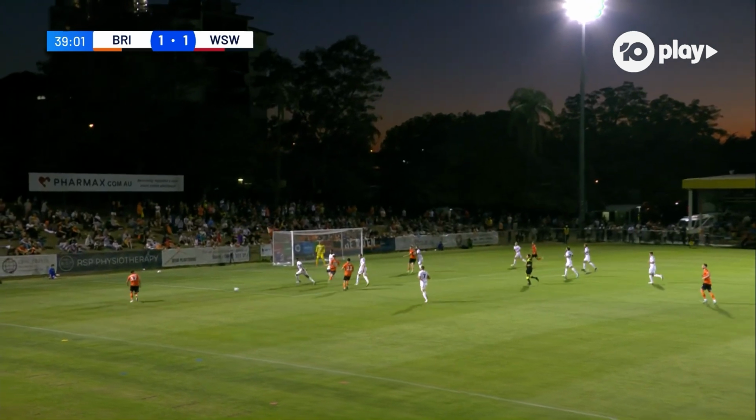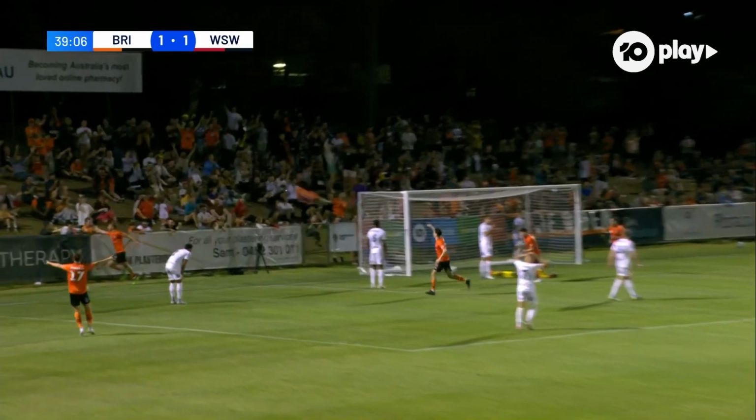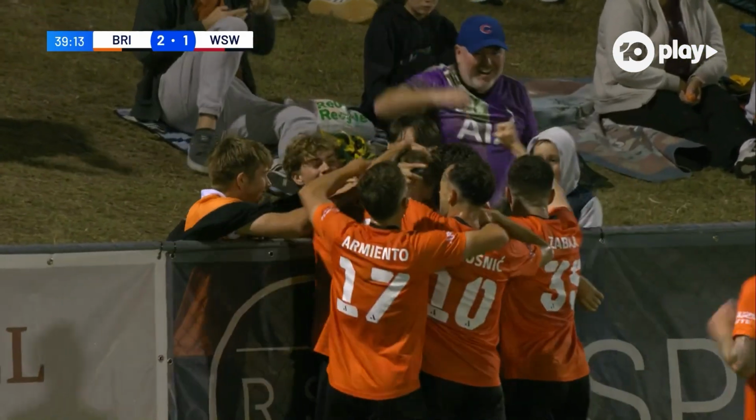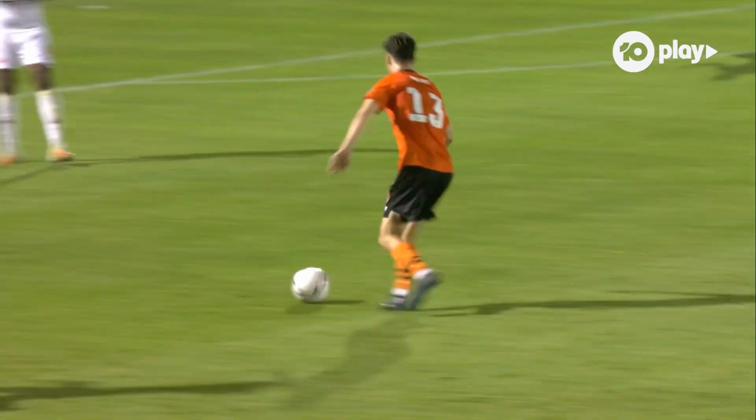Here's Zabala. Henry Hall. Amiento towards the near post. And Waddingham, the 18-year-old, with his second Brisbane Roar goal in as many games. What a moment for the youngster from Cairns.